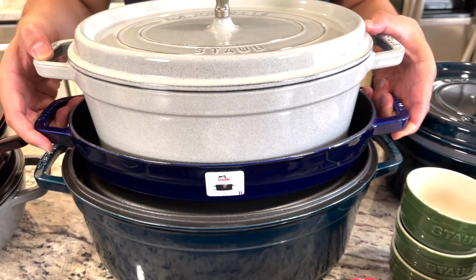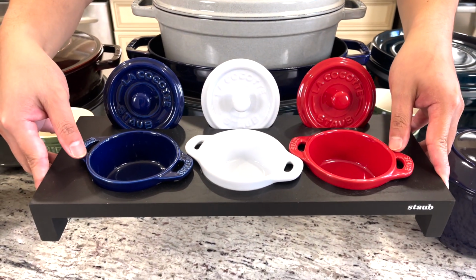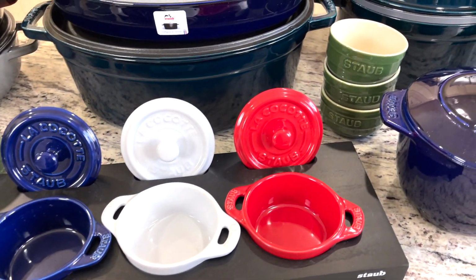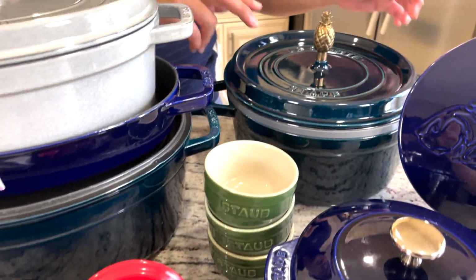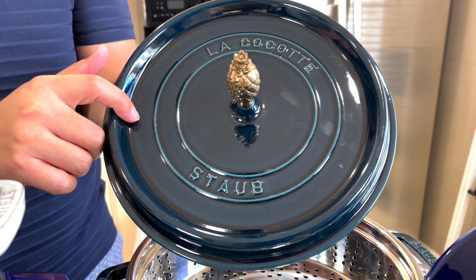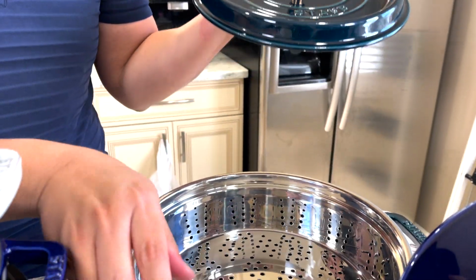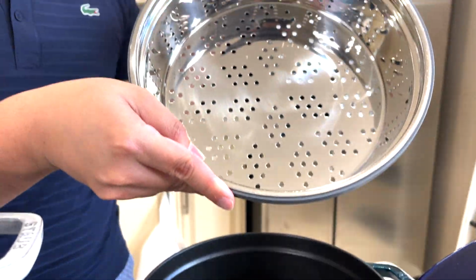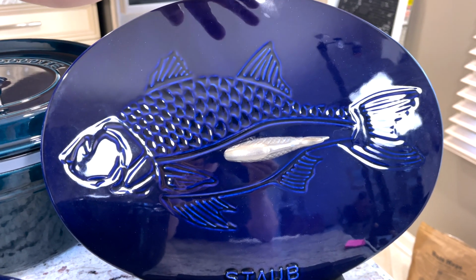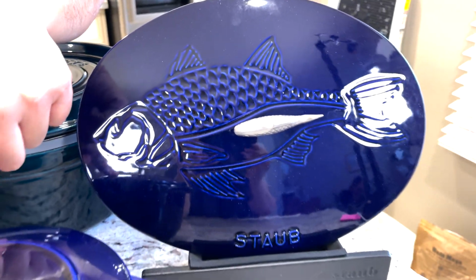In the front here, this is my latest review. If you have not yet watched my special unboxing of the July 4th, this is the set. Very nice display for the chips and the dip, right? Also in the La Mer color, in this case, the 5.5 quarts in the 26 centimeter. I also have the steamer here. This is the lid of the sea bass and bowls with the fish knob. And again, this is the rice cocotte.